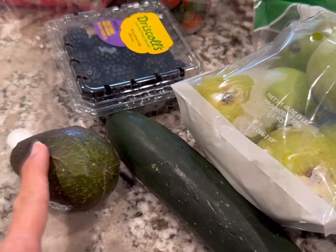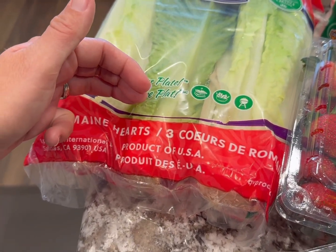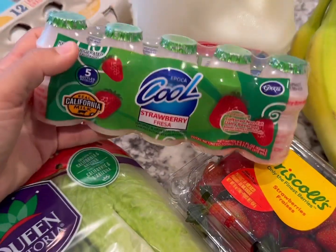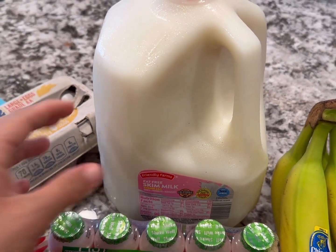And then I got cucumber and avocado for salad. And the romaine lettuce, I can actually grow new romaine lettuce. I'll just cut off the bottom, put it in water, and then I can plant it in the garden and get another harvest out of that. So that's cool. And these are only 79 cents, so I got these. My husband loves them too. And this week, instead of organic milk, we just did this because we are getting real tight on the budget.